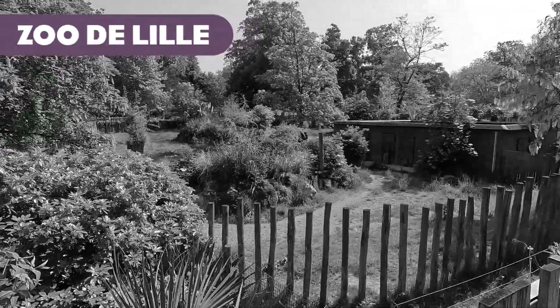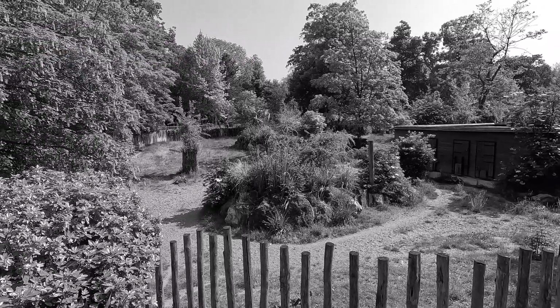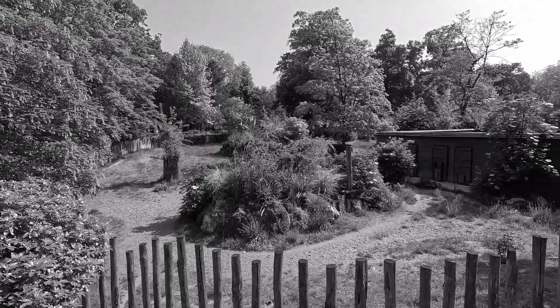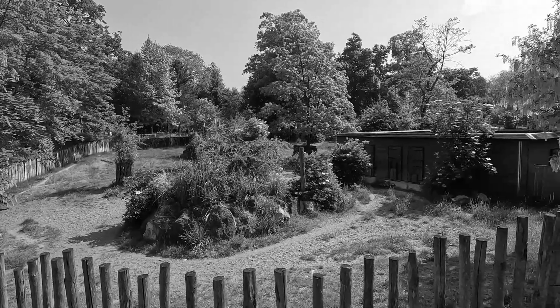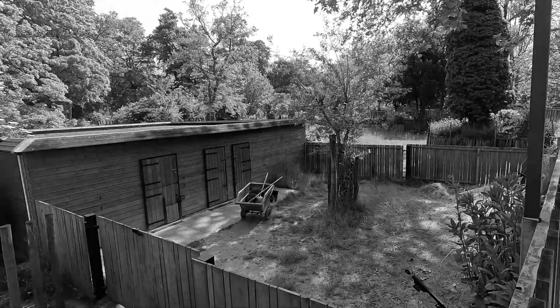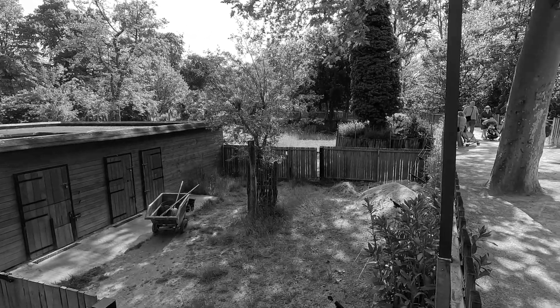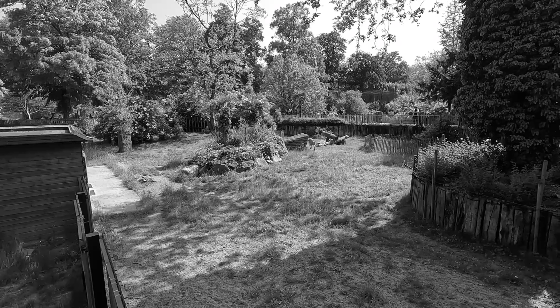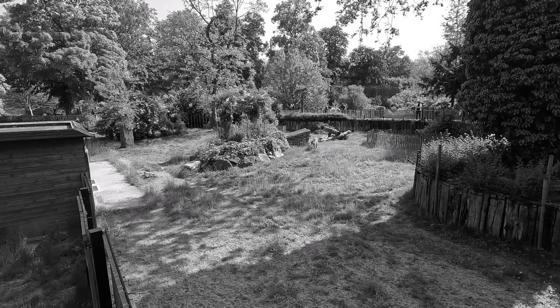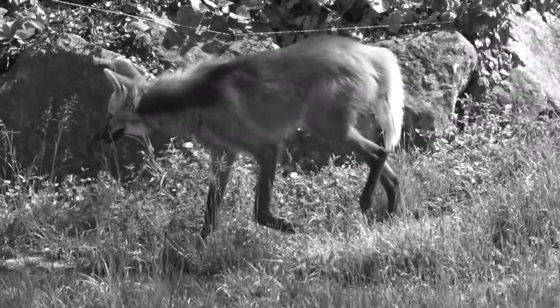So next up we have Zoo de Lille, and this is the only enclosure that I've seen where we have a mix with tapir and maned wolves, which was super cool to see. Absolutely love that. We've got some backstage views over here. I love the wood, like this is striking black metal on the wood. Very cool look over there, and then the more natural wood of the surrounding enclosure.